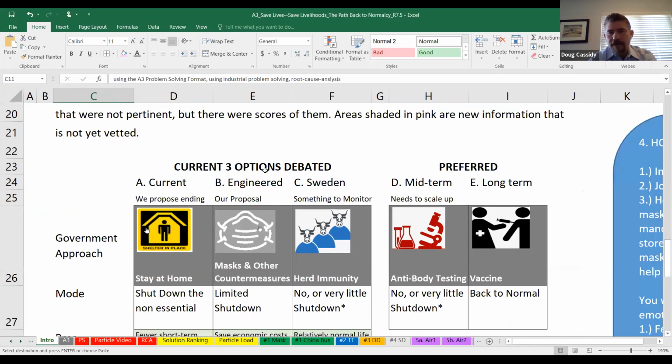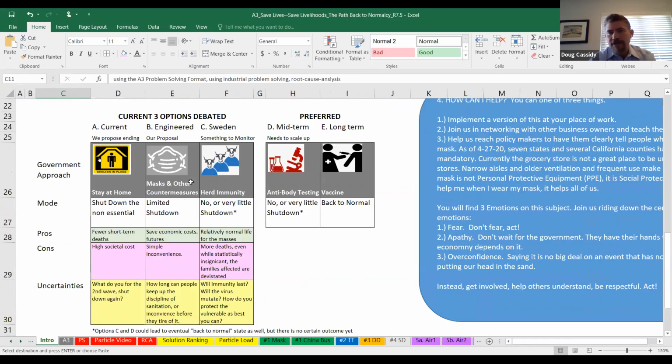Also, I want to keep in mind, if you want to look at what the macro solutions are in society, this kind of models that. The preferred solutions we're all waiting for, option D, would be some sort of antibody testing or RNA testing to actually help strategize how to stop the spread, or better yet, a vaccine. What's really being debated right now at low levels are options A, B, and C. Option A we've lived with for 6 weeks, that's shutting down, and option A could be chosen for the second wave. Option B is what we've proposed, and we just call it engineered.